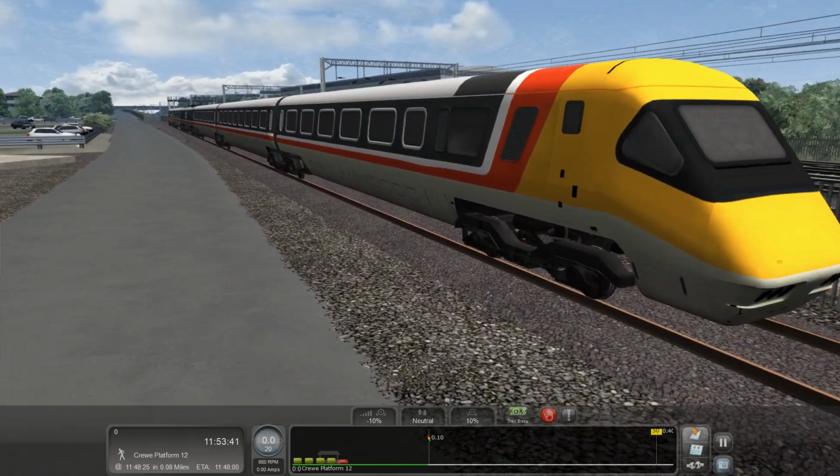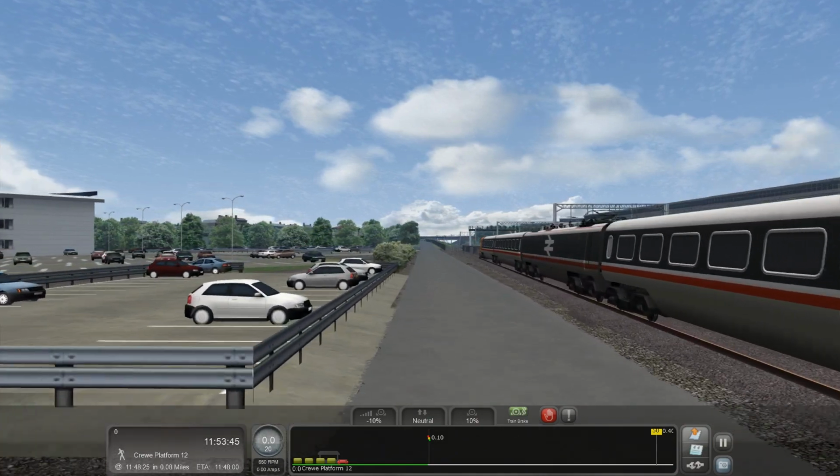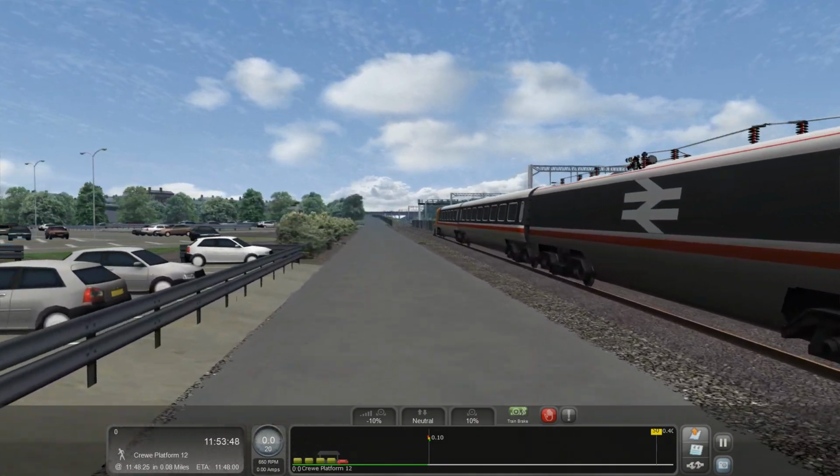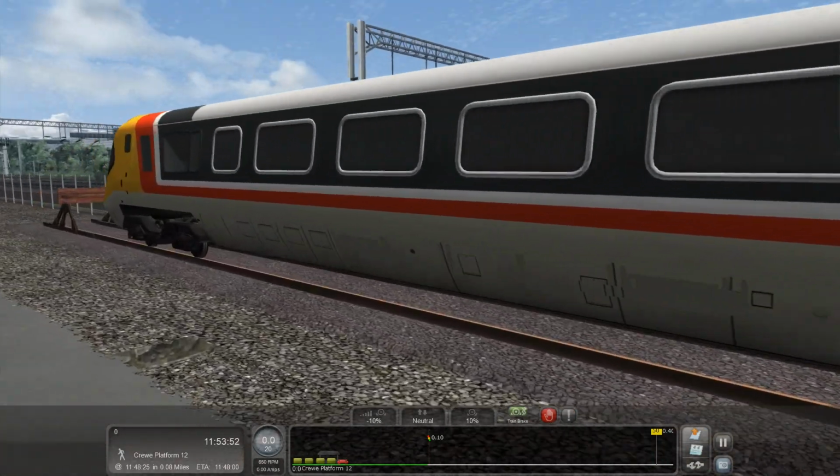We'll have to wait and see what we get. Lots of people are going, yeah, but it's DTG, so it's going to be crap. I'm hoping not. And I actually have the faith in them that this isn't going to be rubbish.